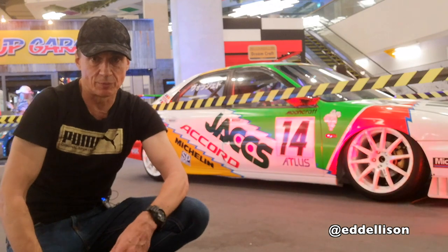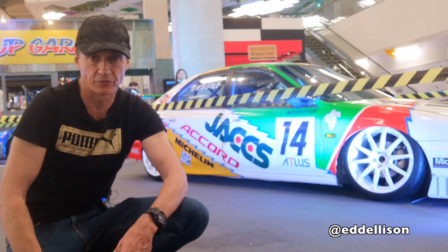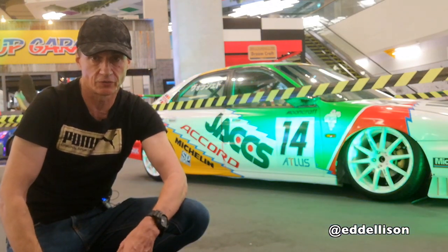And a lot of people today have been stopping to look at this car. A lot of people, especially car people, really remember this car, really remember the exploits it did. It was a famous year for the Honda Accord in touring cars.